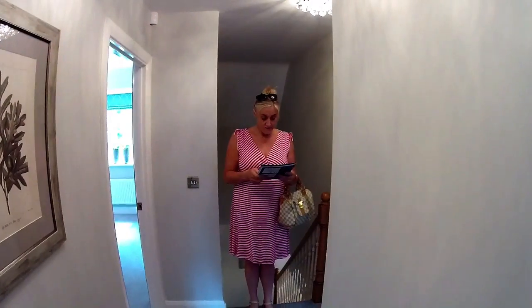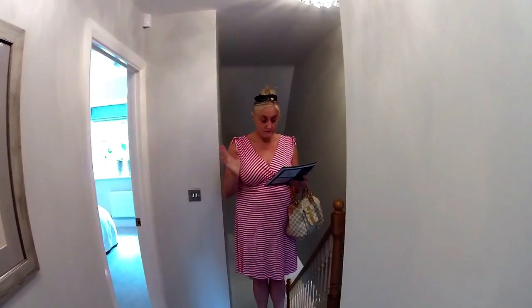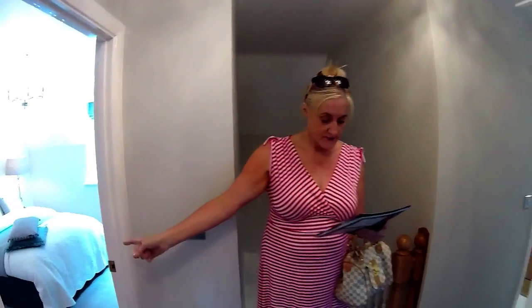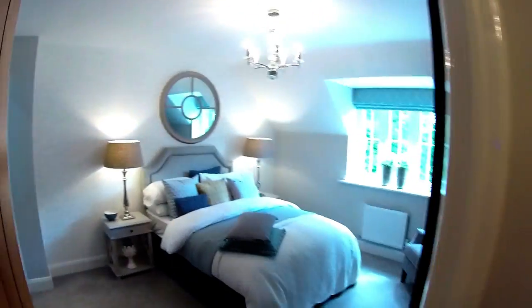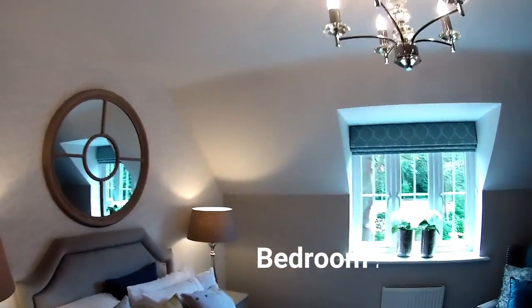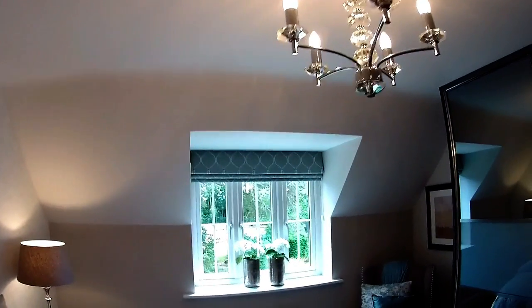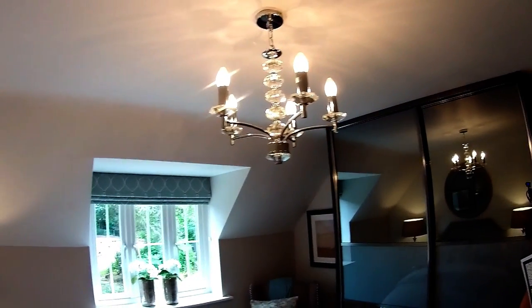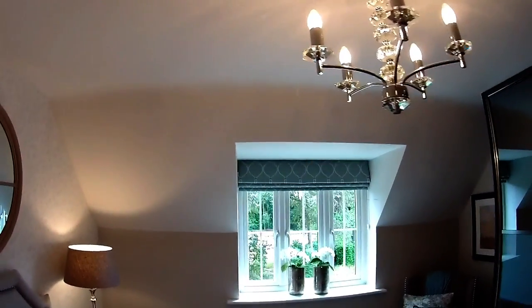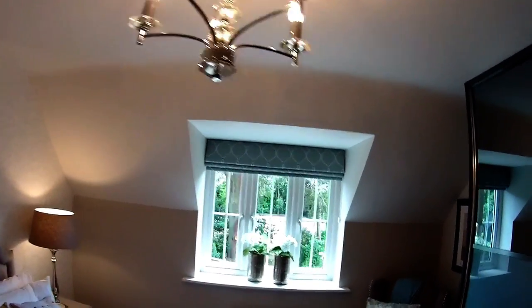Okay, so first floor, and we're actually mirror image to plan. So I think we start this way then. We've got bedroom 2 at the front. So you've got the roof line just protruding into the house here, which looks really nice. What a beautiful bedroom. And it creates that nice dormer, doesn't it? The interior design in this house is impeccable.